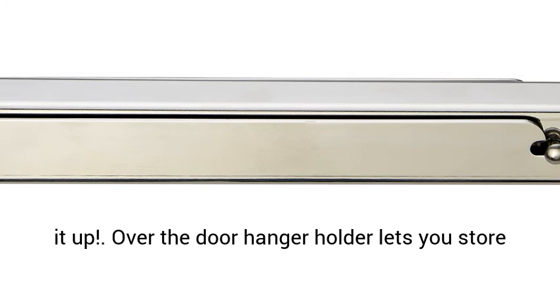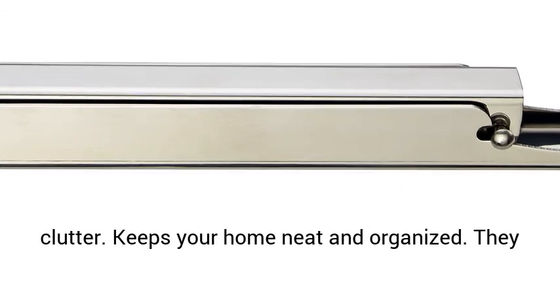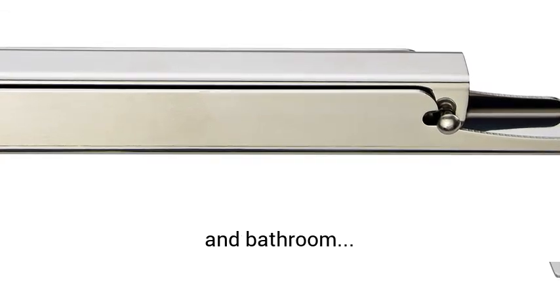Just hang it up over the door hanger holder lets you store your bags, coats, jeans, and more and get rid of clutter. Keeps your home neat and organized. They are indispensable and perfect for every bedroom and bathroom.